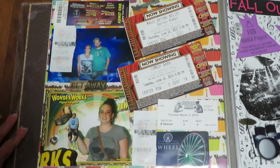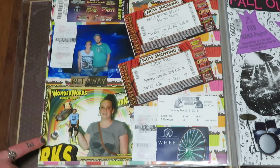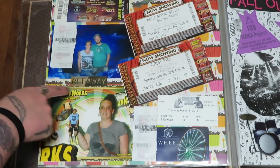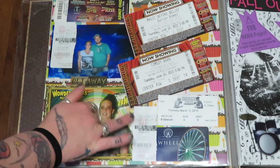So this page as well, you guys, is another collage type of deal of everything that we've been to. I really like how these came out. This right here was so funny. I'm holding my husband in my hand. This was at Wonderworks. At this specific moment, I had worked for a company where I could get into a lot of stuff for free. So we did a lot of date days, free days, and all that stuff.